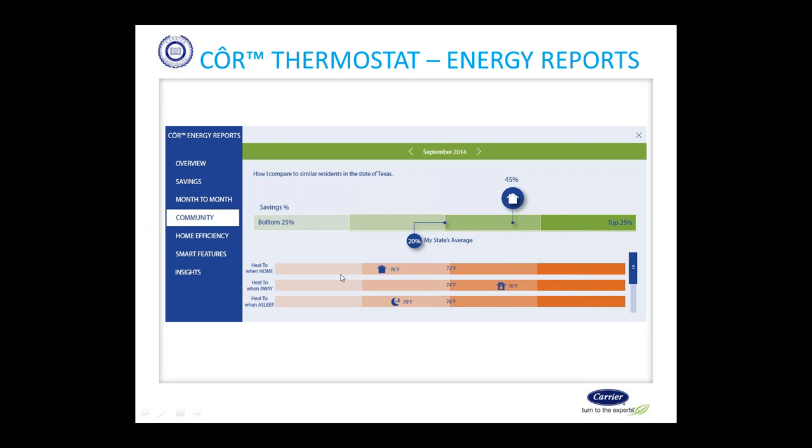And then I can compare my set points to what other people do, right? So the state average in Texas in 2014, or at least in September 2014, was 72 degrees when people were home, 74 when they were away, 76 when they were asleep. What was I doing? When I was home, I had it at 76 instead of 72. Great job. When I was away, I had it at 70 instead of 74. When I was sleeping, I had it at 79. So obviously, in this case, I'm looking at that away one. I'm going, wait. Why is mine so much different than the other people? Perhaps I shouldn't have such a cold set point when I'm away from my cooling set point. But you get the kind of idea.